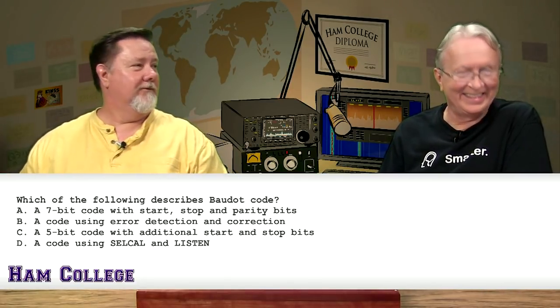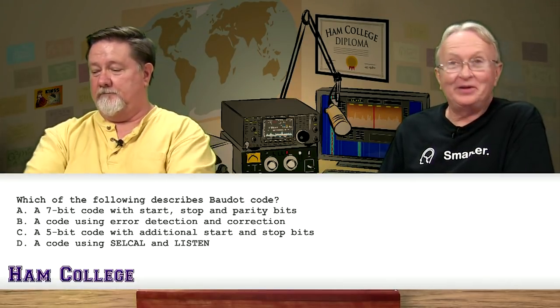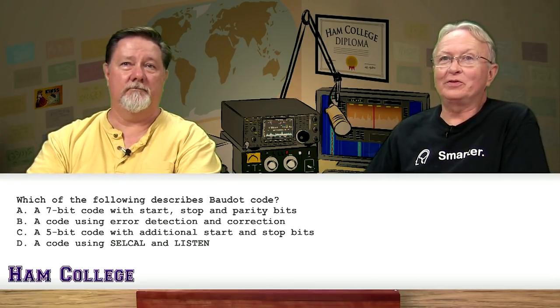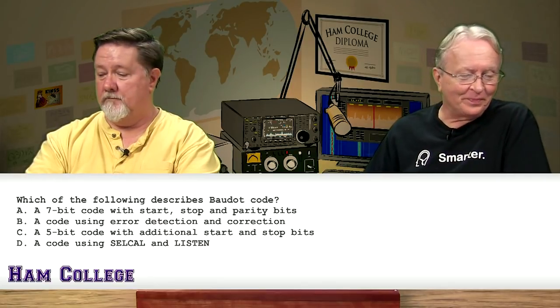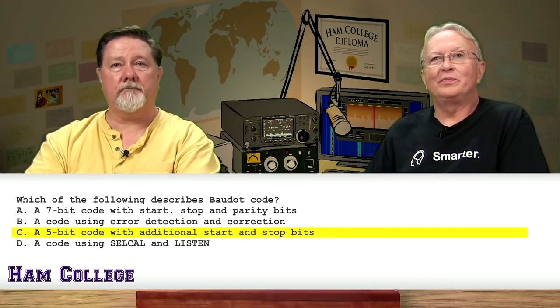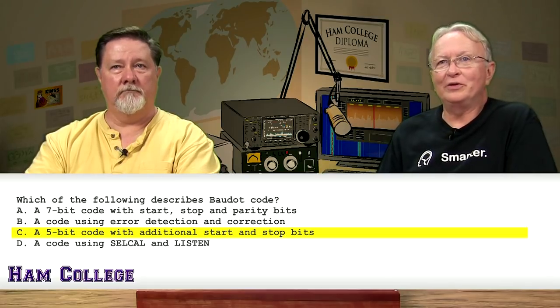Complete with diagrams. Well, you do. I just happen to know that you got that sitting there. And boy, this is a tough one. But the guys in the chat room, they had no problems. Well, there's a couple in there that are a little questionable. A 5-bit code with additional start and stop bits.